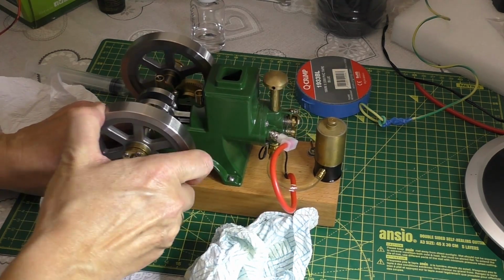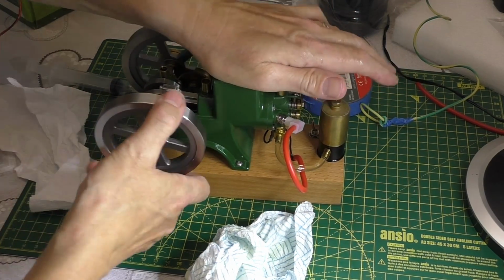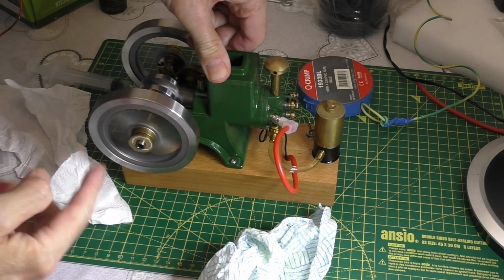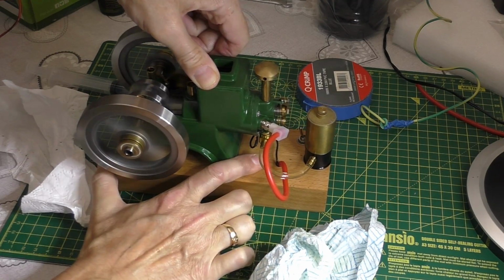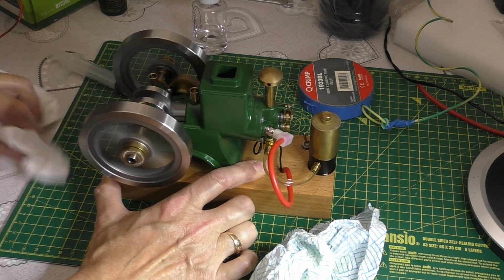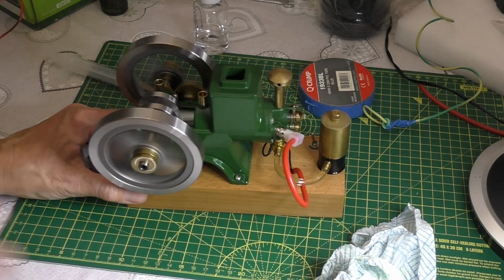Ignition's on. Come on, you bugger, fire, come on. Come on, you can do it, you can do it, fire. There it goes. It's running. If I let go of this, it'll be all over the bench. There it goes. There you go, how about that? How about that? Let me try and zoom in while it's running.